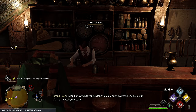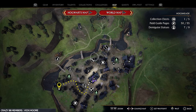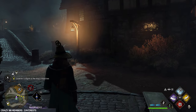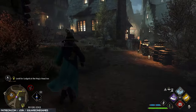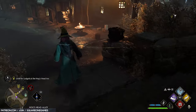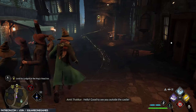Fast travel to West Hogsmeade. Talk to the NPC inside the pub to trigger the quest. After that, use Mallow Sweet to start the next Merlin trial. All we have to do is use Lumos to deliver butterflies to the stones. You can move them one at a time or grab them all at once.